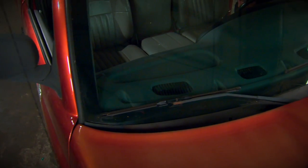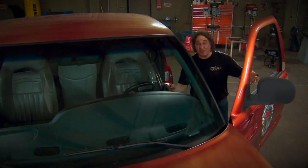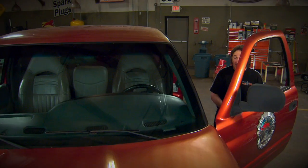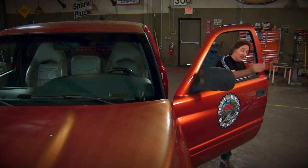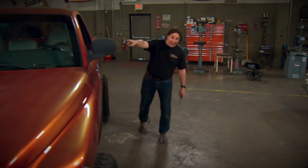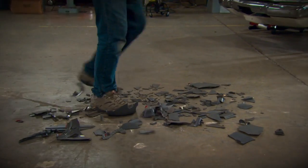And that's it. A new dash in a Dodge in an afternoon. And as you can see, the fit and finish of this LMC dash is every bit as nice as what came from the factory. Except you're not going to have to worry about that dash turning into this junk in a year or two.